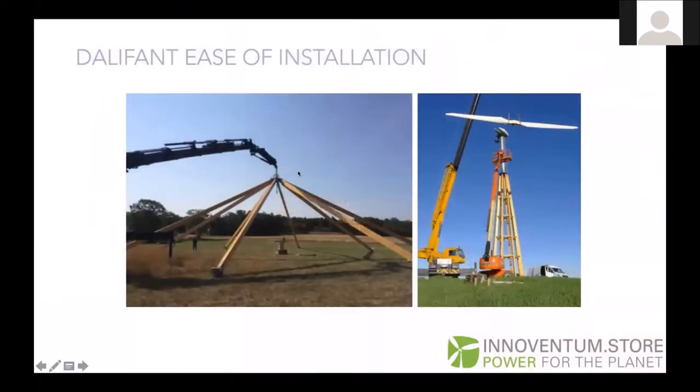In terms of installation of our tower, it's an 8 legs tower. When the foundations are done, you just pre-assemble on the ground, lift and fit the 8 legs onto the foundation, and bring up the generator with the tower and the blades.